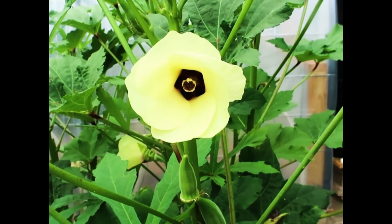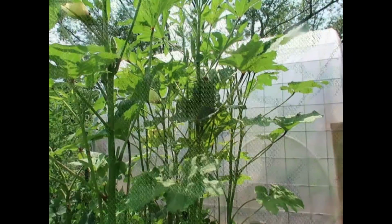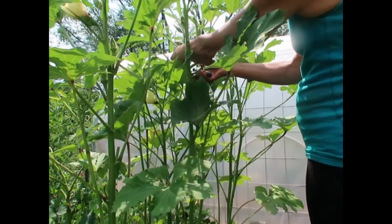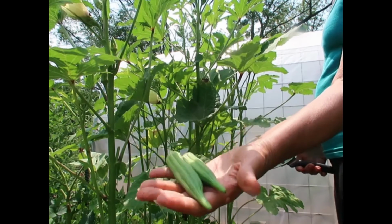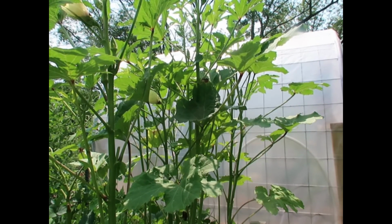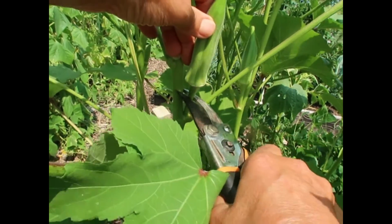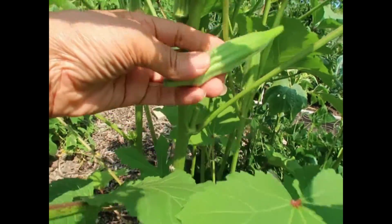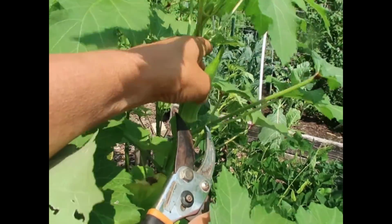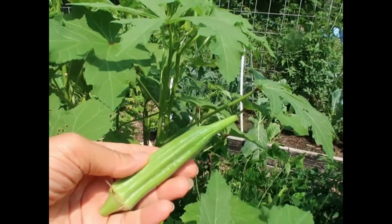The okra flowers are so pretty to me. According to WebMD, okra is rich in vitamins A and C, as well as antioxidants that help reduce the risk of serious health conditions like cancer, diabetes, stroke, and heart disease. Okra is also a good source of magnesium and folate.